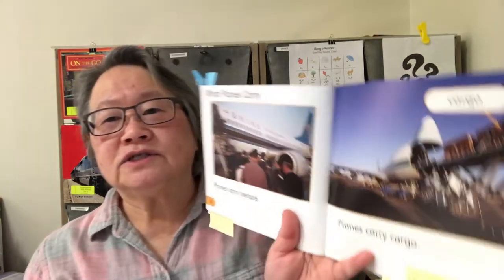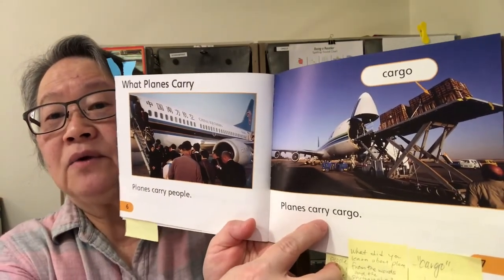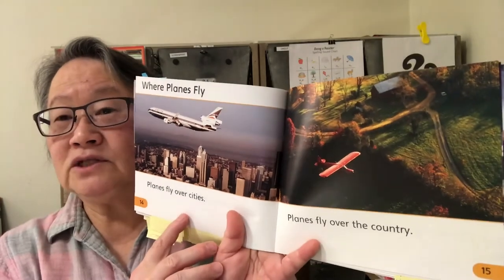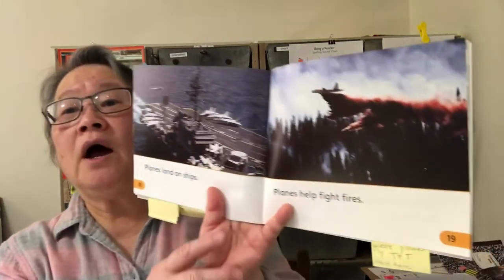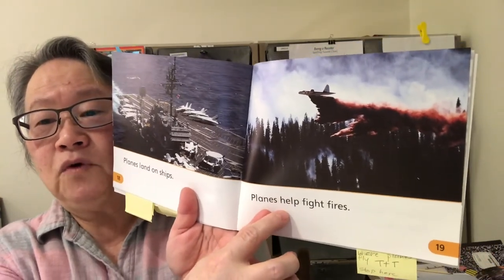Yes, I heard someone say that planes carry people and they carry cargo. I also heard someone say that where planes go might be that planes fly over cities and planes fly over the country. And what else do planes do in this book? Planes can do a job like land on a ship or even help with forest fires.